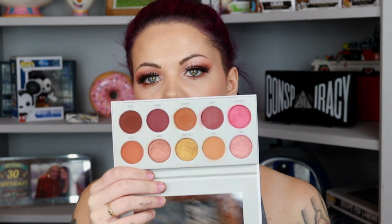I have the Vault collection. Sorry, wrong way. There we go. So we have Ring the Alarm, which is this one, not my favourite. We have Bling Boss, which is the purple. Again, not really my favourite because I'm not really a purple girl, but when I do like purples, it's quite a nice palette to use.